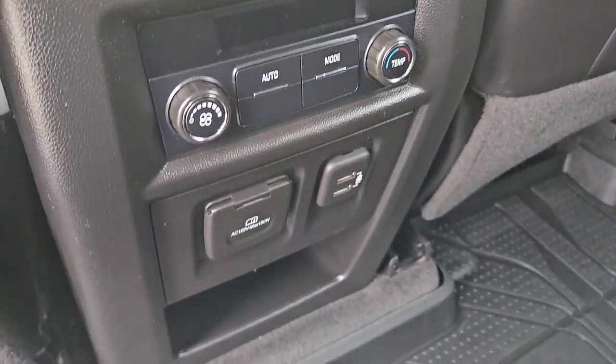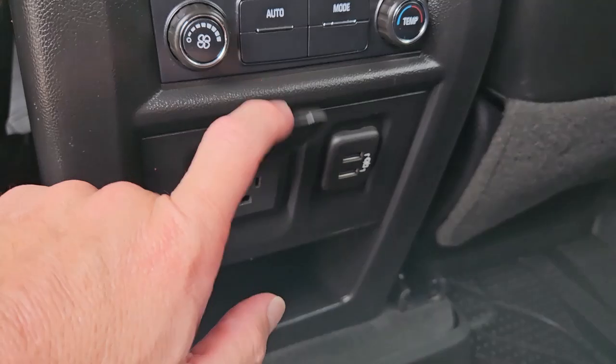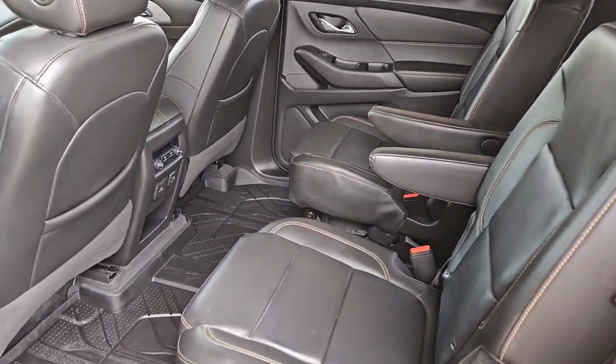Controls for the rear AC. It's got a power plug here, I believe. 110 and a couple USBs there. Really useful. Very nice condition.